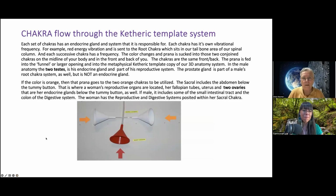Okay, so let's talk about the Catheric template system. I said each set of chakras has an endocrine gland. Now, an endocrine gland, I don't want to get too medical here, but each gland creates certain hormones that the body needs. And hormones are huge as far as I'm concerned. I mean, everything's important in the body, but the hormones actually regulate us a lot more than you would ever realize. And part of that is because the chakras are all built into the different endocrine glands, and they work together.